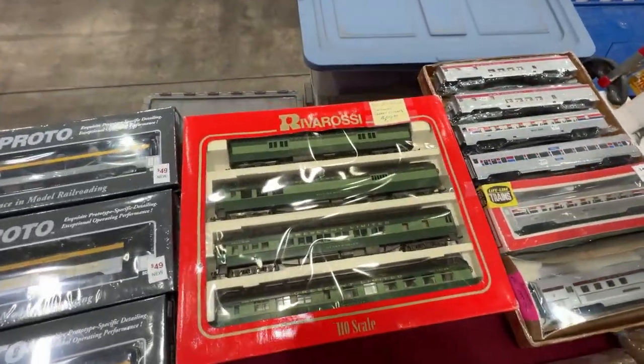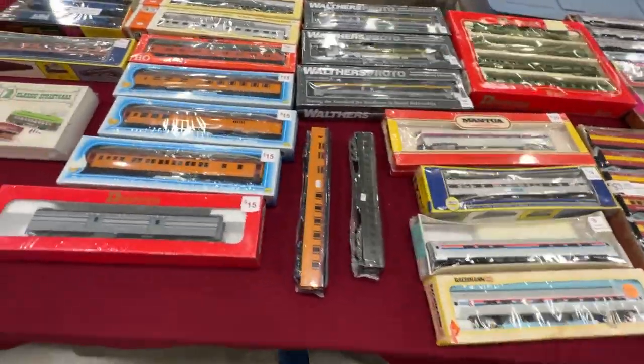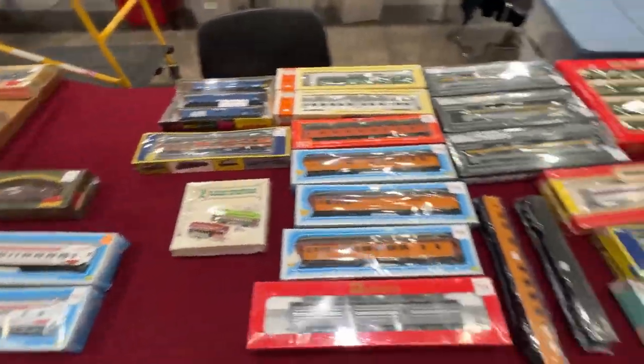Some of the things that primarily interested me were this A set for the Crescent Limited, a couple Milwaukee Road IHC passenger cars, a Dreyfus baggage, which you can see there at the bottom.